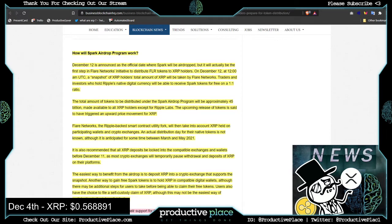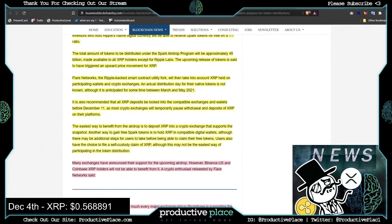Flare Networks, the Ripple-backed smart contract utility fork, will then take into account XRP held on participating wallets and crypto exchanges. An actual distribution day for their native tokens is not known, although it is anticipated for some time between March and May 2021.